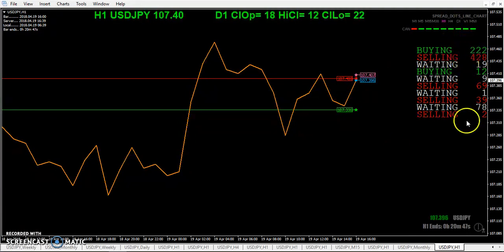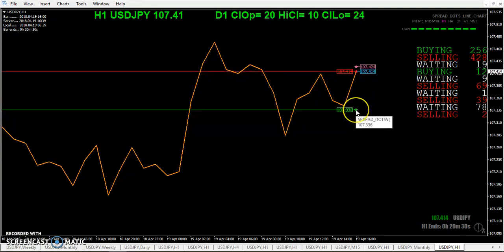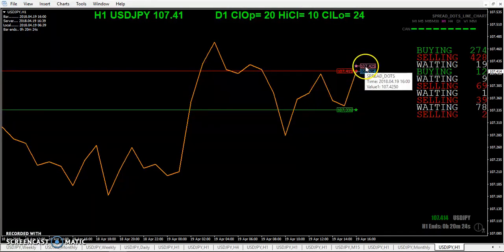And the other thing about having this is, see, this is the ticks. So you can see we're having 230 plus ticks have all been buying. In other words, the bid price has been above the valley, and the ask price has not been below the peak.